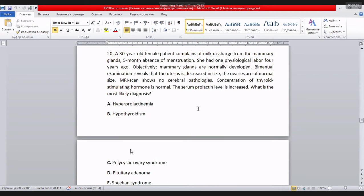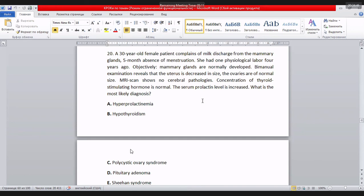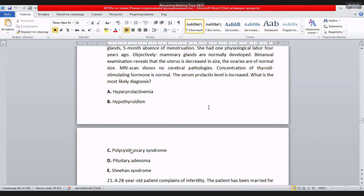Hyperprolactinemia, because here it is written that prolactin is increased. Yes, guys, but what they suggested to you may be pituitary adenoma, but they didn't tell you about disorders of vision. First of all, what is significant in this test? It is MRI scan shows no cerebral pathologies. That's why you choose hyperprolactinemia, but not pituitary tumor, yes?